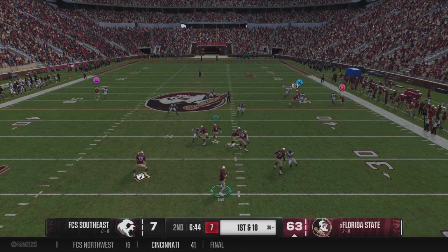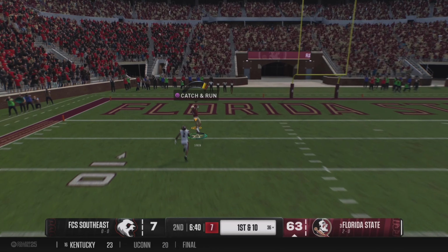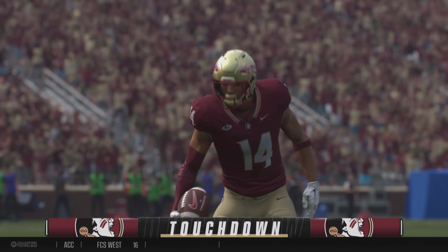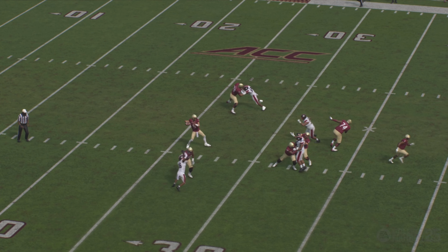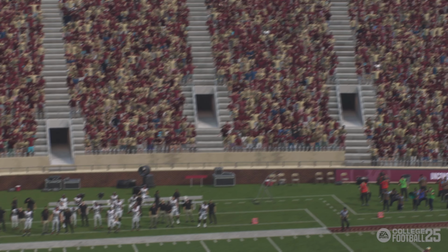Going up top on first down. He lofts it high and deep down the left side. Snags it, and he will score! Touchdown, Seminole! And this dude is spinning flaming spears. Because this is the kind of day that starts to bring even more momentum to this spot. Now you got a quarterback that you can really trust.